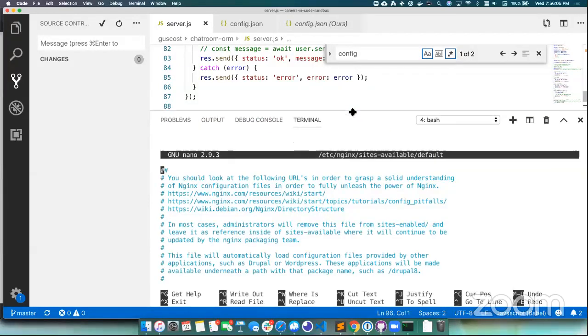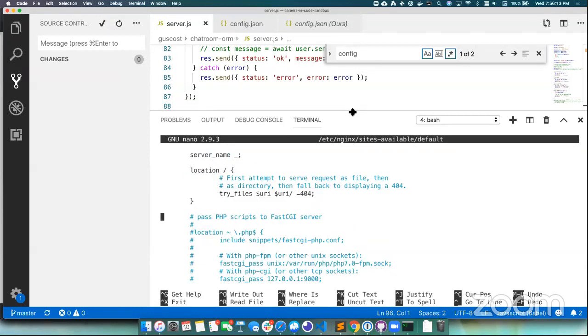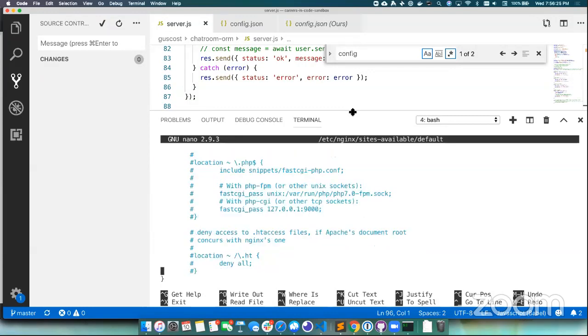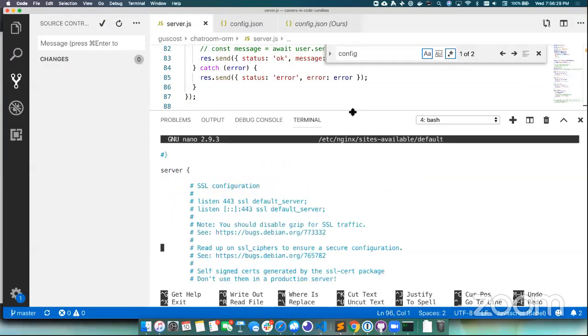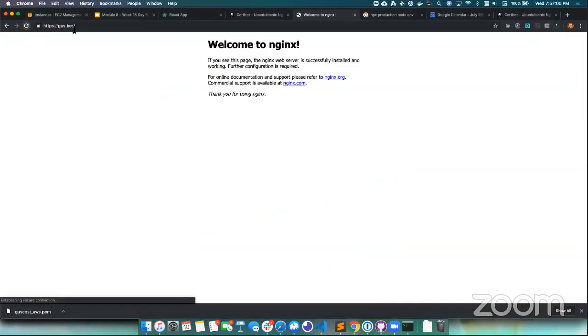And this file has a whole bunch of settings and configurations and stuff. And I'm going to scroll all the way down to somewhere like here. So there's this one, and then there's SSL configuration. So all the way down here, you should see something about, here we go. So this try_files, this is telling it to just send some files or a 404, and that's why we might see 404. Do we see the 404? No, we still see the welcome page.